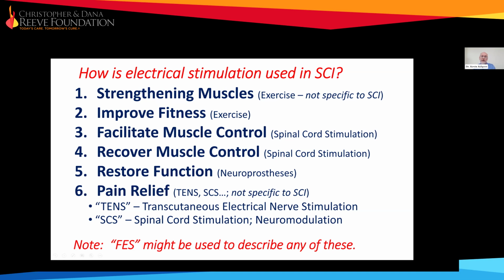And then spinal cord stimulation using implanted devices. It was originally developed in the 70s, actually here in Cleveland. And that is another way that people use to treat chronic pain, especially chronic back pain, and sometimes used in spinal cord injury. There's a question that came in. Can FES help reverse contractions in the hands?